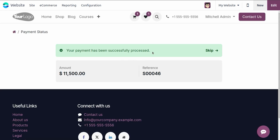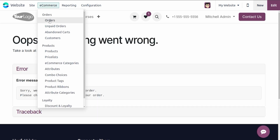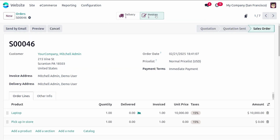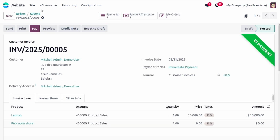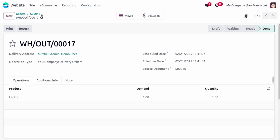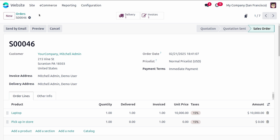So the payment is completed for the reference 0046, and let's go to the e-commerce and choose the orders. Here we can see which is fully invoiced. Here we can see the invoice is created automatically and the payment is completed. And let's go to check the delivery. Here we can see the delivery is not validated yet. This is how the automatic invoicing works, which means the customers can pay the amount online, then the invoice will be automatically created without completing the delivery. So users can validate the delivery from here. So this is how the automatic invoicing works in Odoo 18.